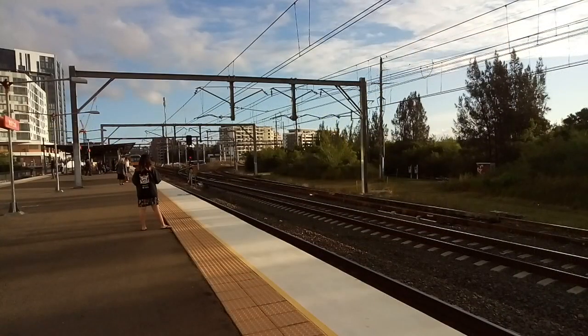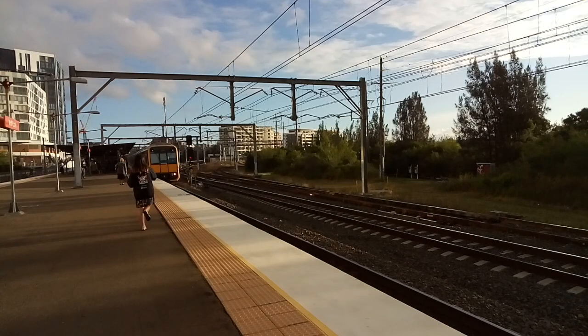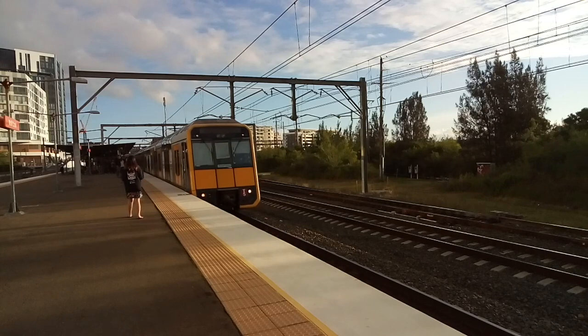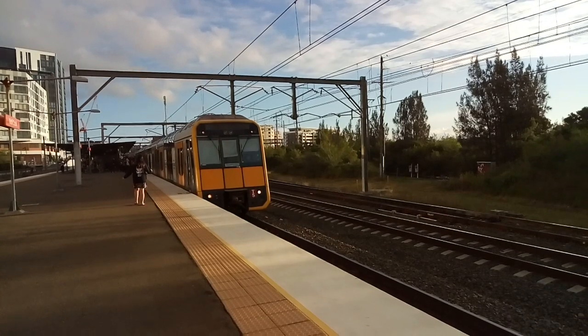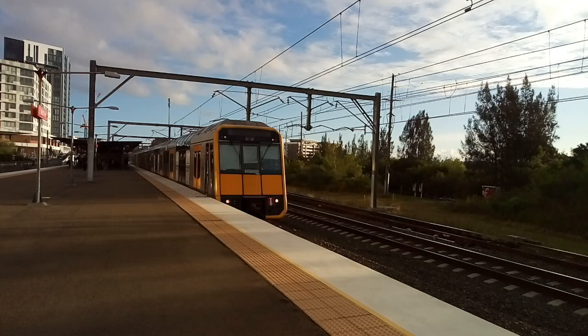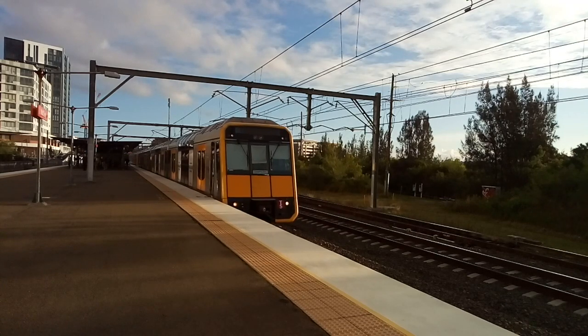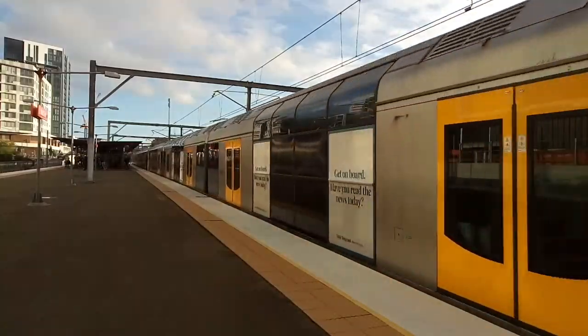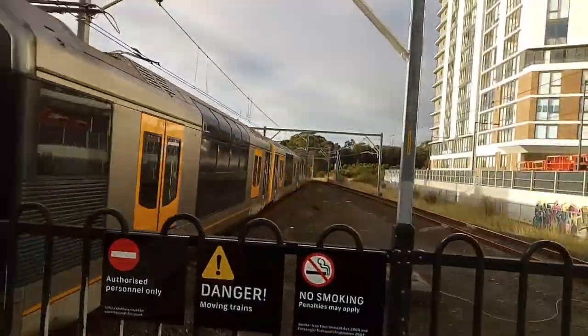Arriving into platform number 3 here at Wolli Creek, we have your regular 8-car Tangara to Bondi Junction. This train's leading half is T5. Tangara set T5, now departing platform number 3, Bondi Junction service. This train will stop next at Tempe, followed by Sydenham, Redfern, Central, Town Hall, Martin Place, Kings Cross, Edgecliff, and then Bondi Junction, where the service will terminate, before returning to, I'm presuming, the Waterfall.